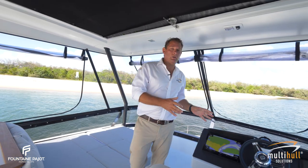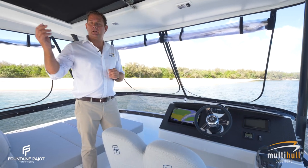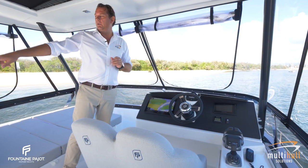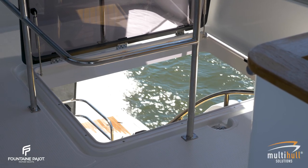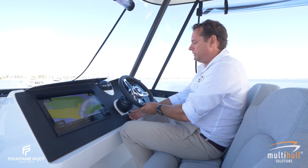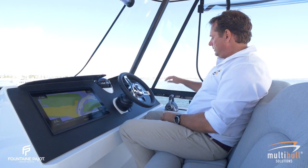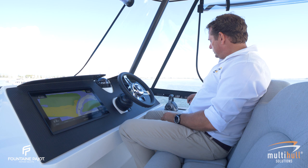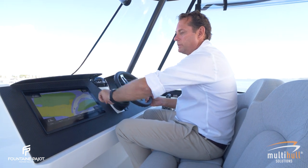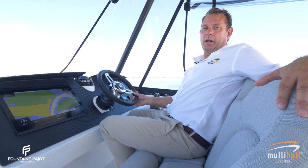A really great driving position here up on the flybridge with fantastic visibility, 360 degree views, and you can see 4 corners of the boat, including the port corner down through the flybridge stairs. A really comfortable driving position here with tilt adjusted steering, your engine diagnostics on the right side along with the throttle and your joystick control, and on the left side you've got your Garmin multifunctional display.